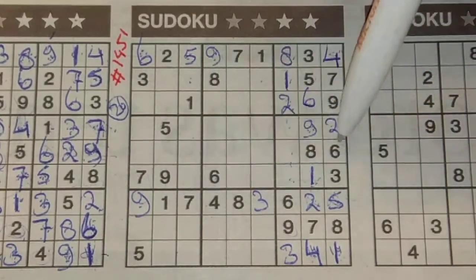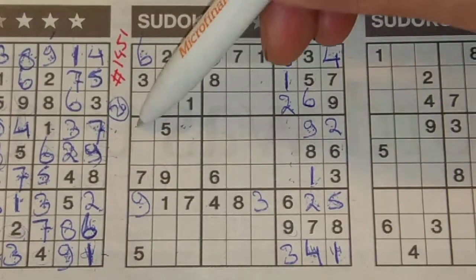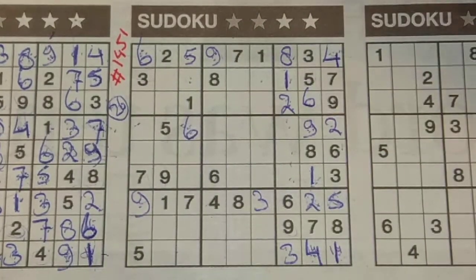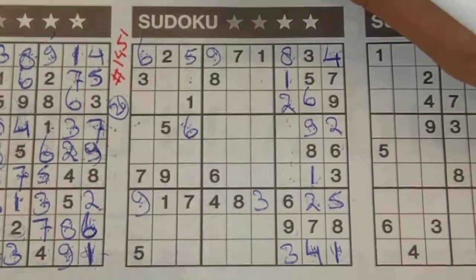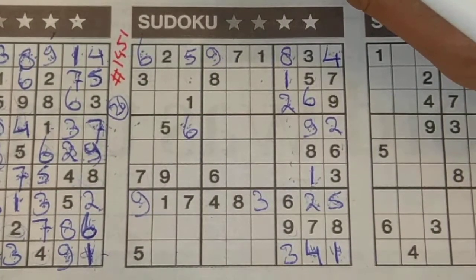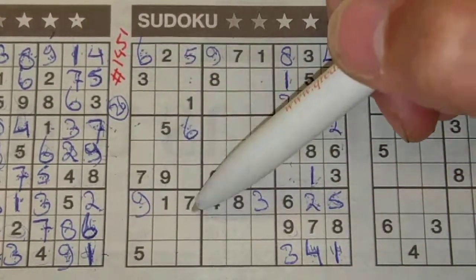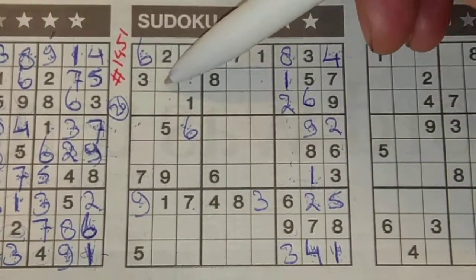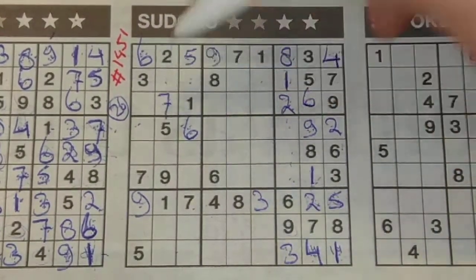6 in this row, 6 in the middle row, so in the row above, the only two places for the 6 should be here. Oh, there we see here 6, no 6 there, 6 should be there. Then, seven in the first column, seven in the third column, so the column between, the only two places for the seven should be here or there. We see here seven, no seven there, seven should be there.